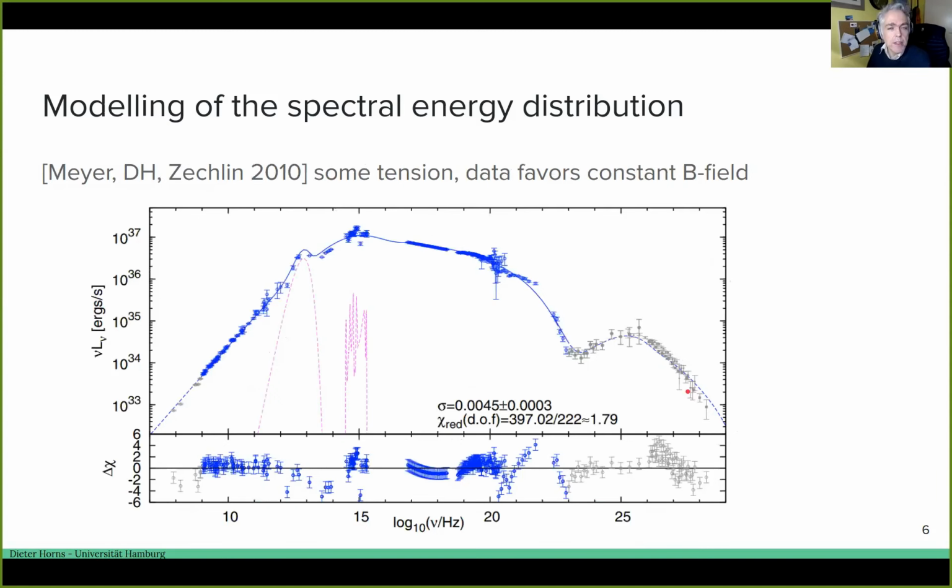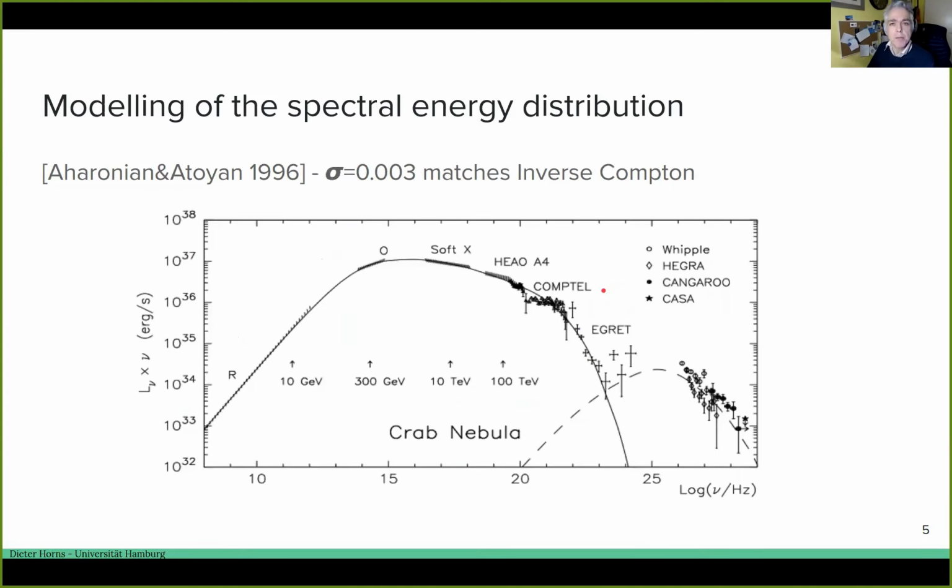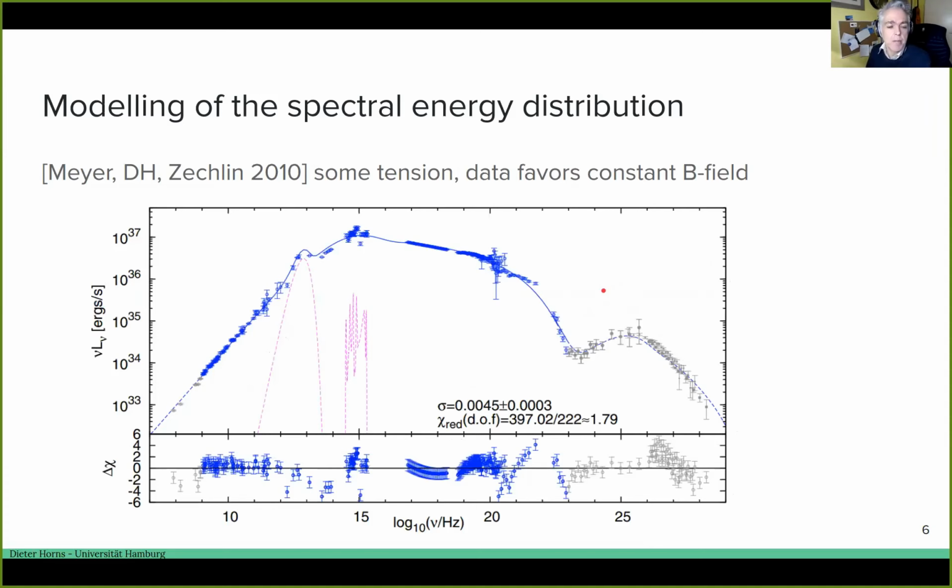So we continued with this kind of modeling. We picked it up 15 years later or so, and looked into this kind of model in the same way, now with improved data. At the time, Fermi-LAT was already observing the source. Otherwise, in the radio, optical, and X-ray, the situation hadn't changed a whole lot. But you see that the error bars have become much, much smaller. If you compare this with the earlier picture, the error bars are much smaller.